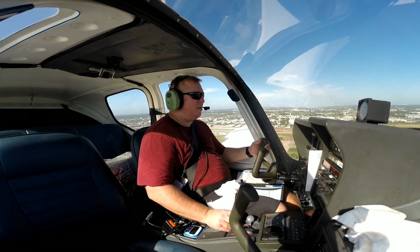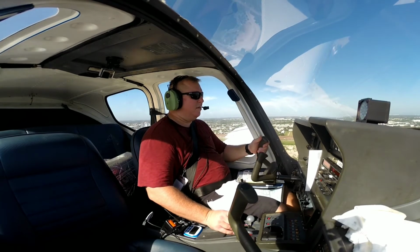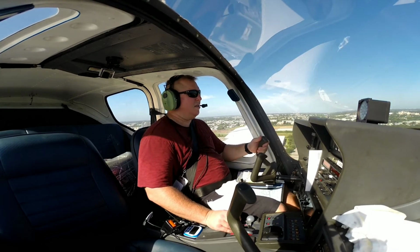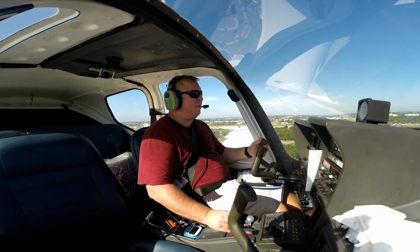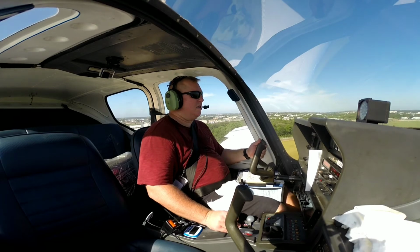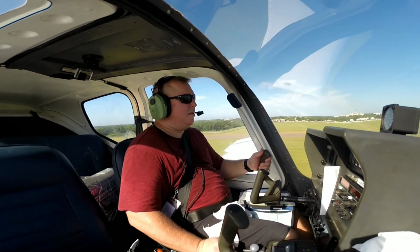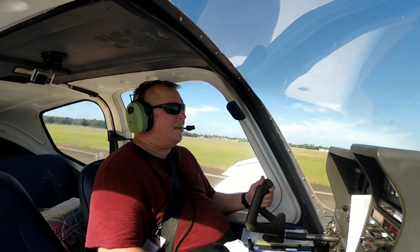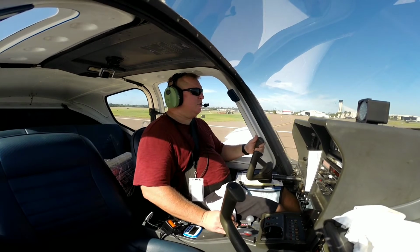Grease mark on the numbers. Down to 80. Good approach. Right at 80. Mark on the numbers. Go to idle. And flare up. Hold it. Not too bad, not too good.